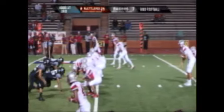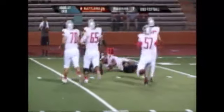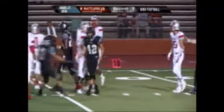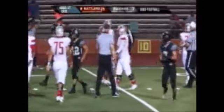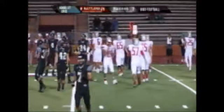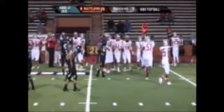Out of the shotgun are the Rattlers. 4 receivers set. Looking back to pass. Chase from behind is Chrysler. Down he goes. Number 42, Jerry Barbosa tackling the quarterback. Jerry Barbosa with a coverage sack there. 7 on the play.